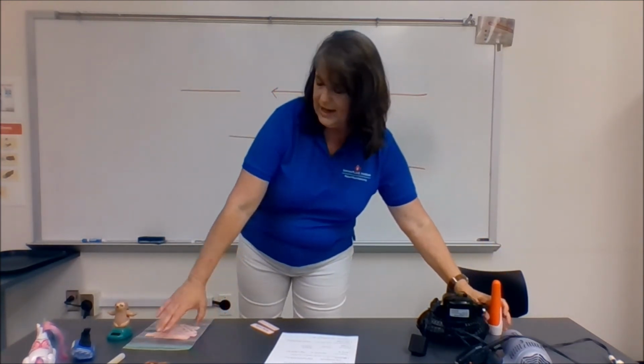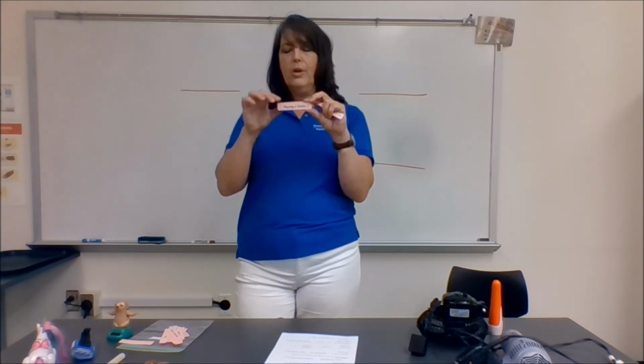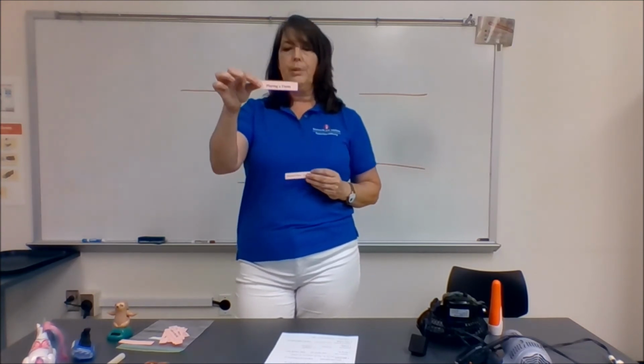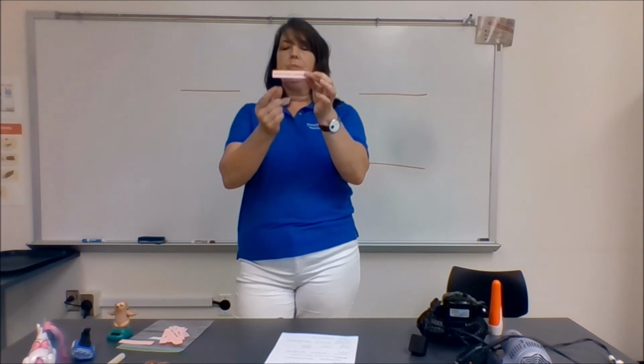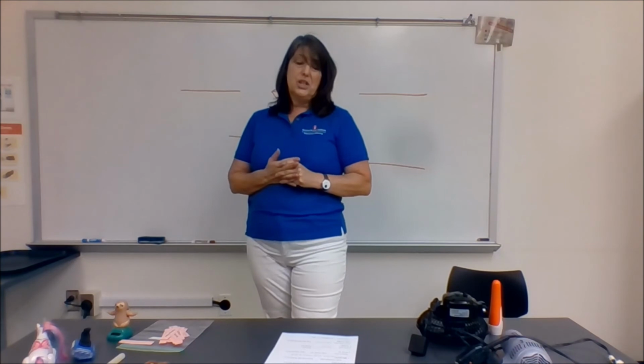I'm also providing a card sort activity because it makes them think through the process. So they're matching, this is playing a violin, and it starts as mechanical energy and moves to sound energy. So that's another way for them to practice if you don't have the materials or you want to have a review station with them.